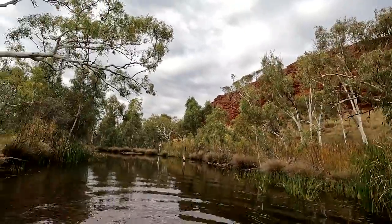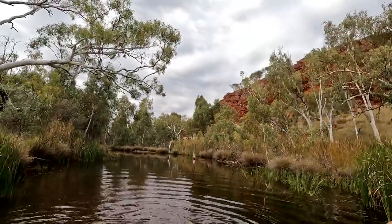And this one looks a little bit deeper, so I might just walk it first. It's not too deep actually. Probably only about knee deep at most. So you go along there and around the corner.